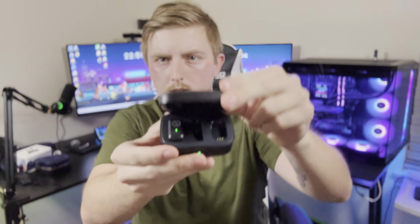All right, so after putting the Hollyland Lark A1 through the paces, what's the final verdict? I'm going to start by breaking down the pros. Start off, it's extremely compact. Literally everything about it is small, the case, the receivers. So overall, super small, super easy to carry around.